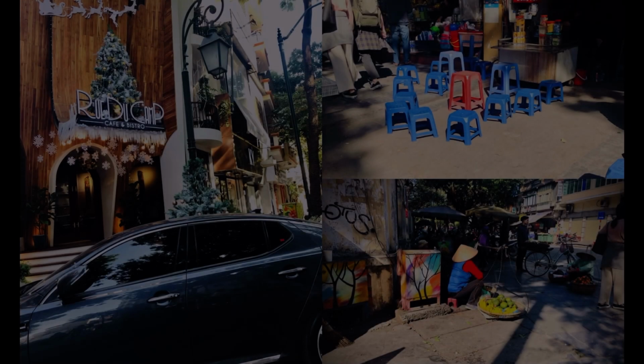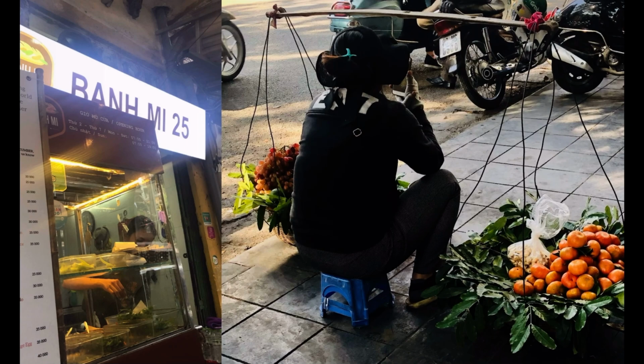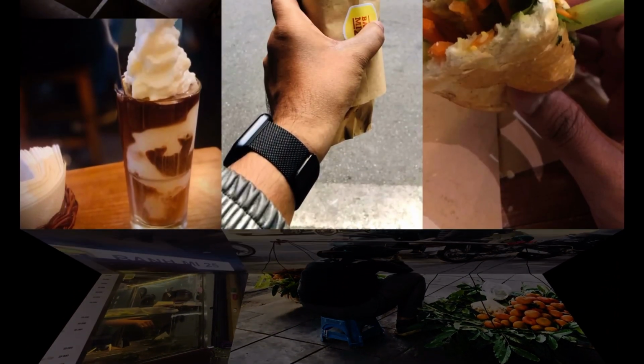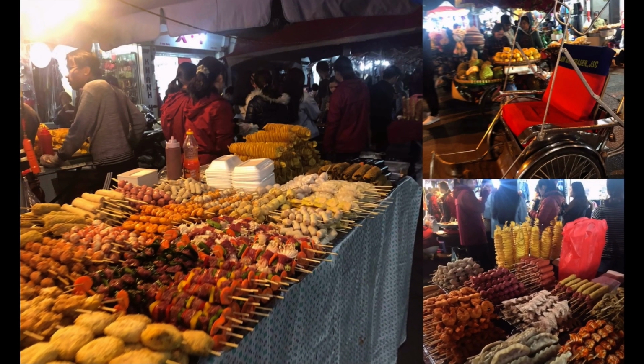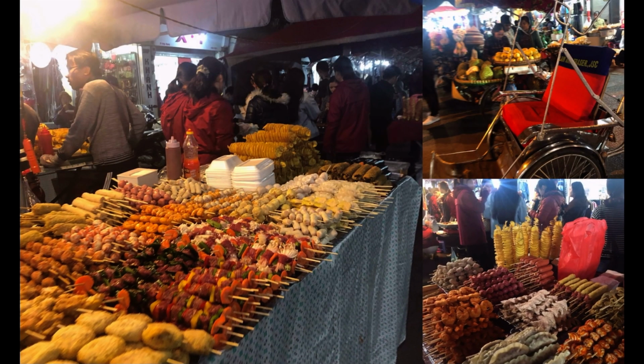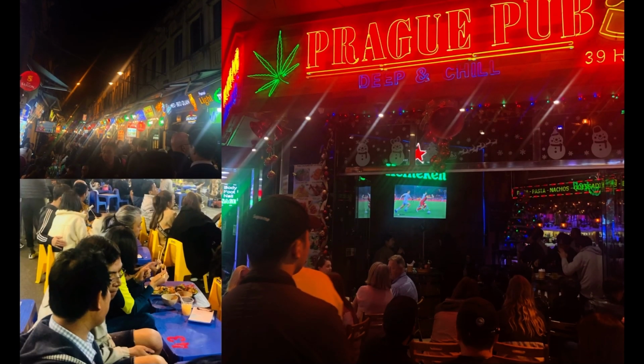Street food and coffee here are probably those two things which entice me to visit Hanoi again. From fresh fruit sold by street vendors to fresh baguette sandwiches of banh mi to night markets selling meats on sticks, this city can definitely make you spoiled for choices when it comes to food options. And then a special street for beer? What on earth could beat that, right?